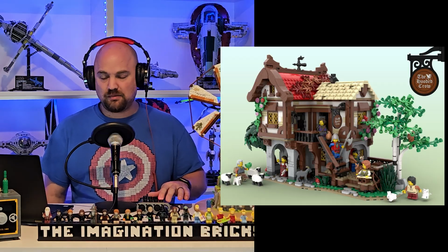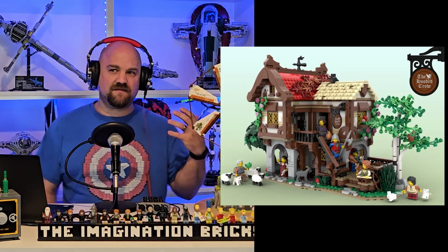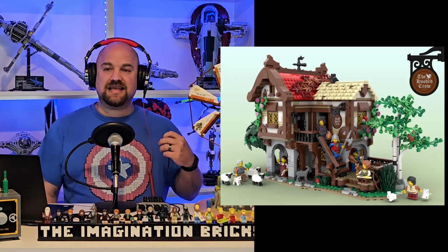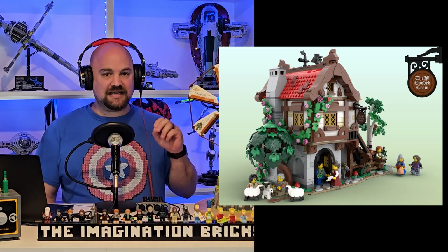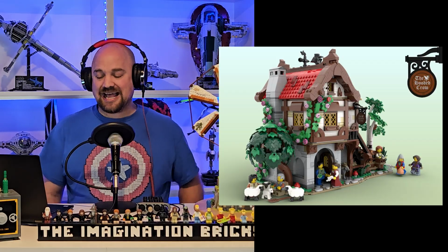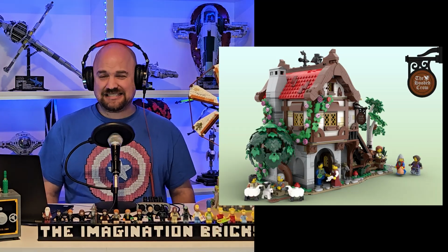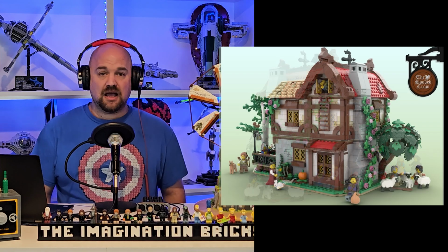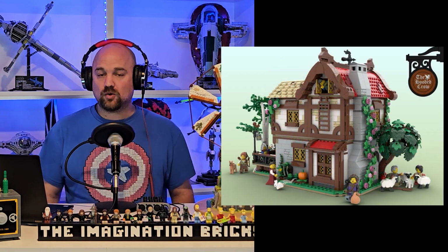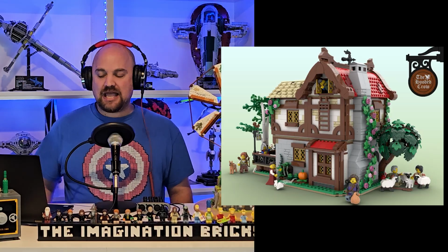Congratulations, Just a City Boy. The Hooded Crow is really cool. Obviously, to me, it felt like a nod to Shakespeare. It's this nice little taverny medieval style inn, with really nice interiors. It has 2,169 pieces, 4 stickers, 7 minifigs, and of course 12 animals, because you can't have a good medieval building without a whole lot of barnyard animals surrounding it. So definitely a quality set.